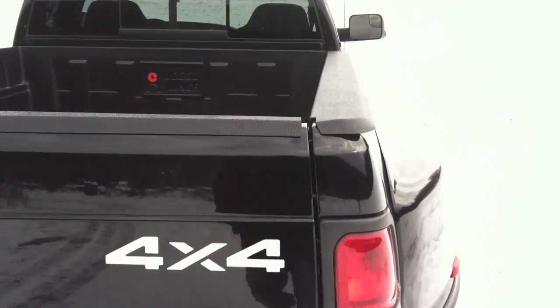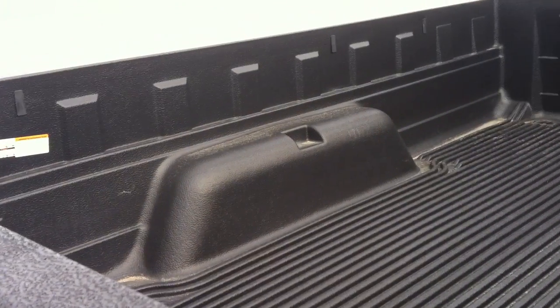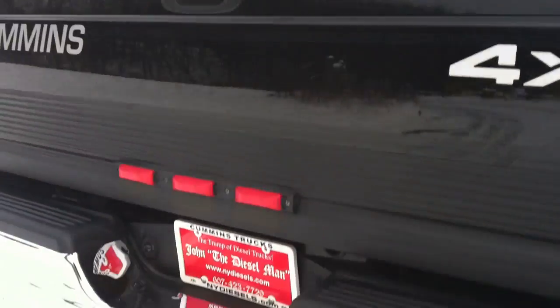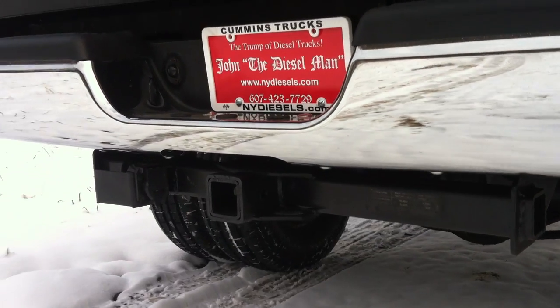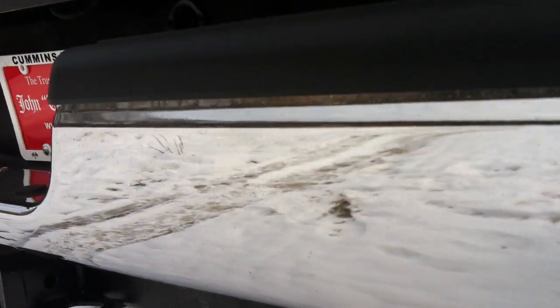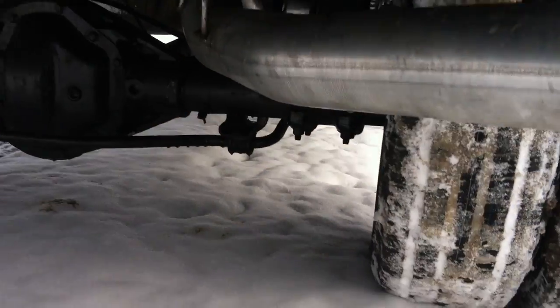Oh, bed liner, 8-foot bed liner. Take a look. Oh, slider tinted rear view window. Talk to me one time. Here we go. Class 3 hitch, 7-pin connector. And take a look, folks, brand new bumper. Oh, you know what those cost, don't you? Try pricing one. We put new stuff on all of our trucks, so that's what you get, what you pay for.